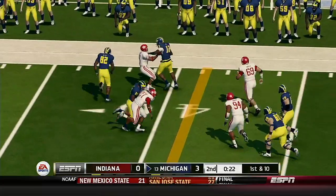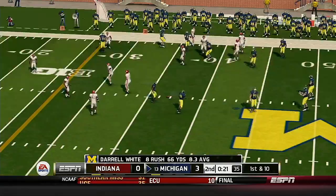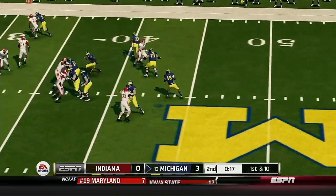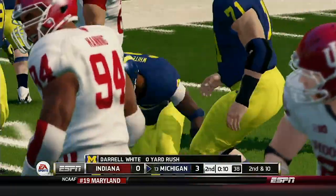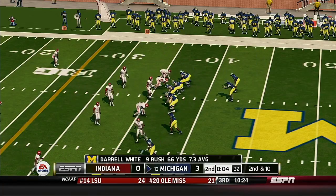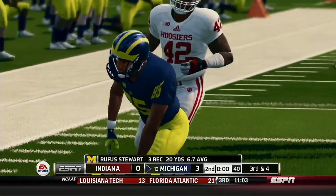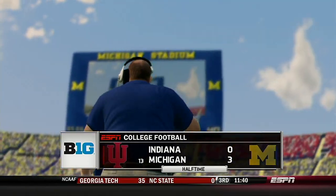Scrambling around. Excellent open field tackle. Tries to buy some time. Tackle made at the 37. Throws complete. He's hammered. That's the end of the half, and believe it or not, folks, it's still anyone's ball game. 3-0, Wolverines.